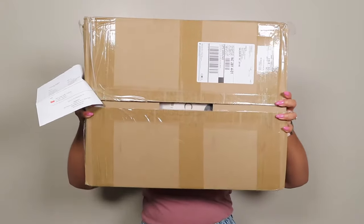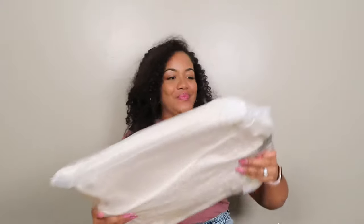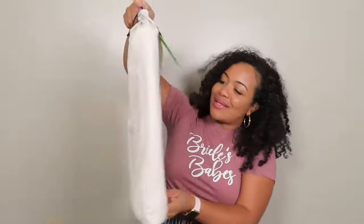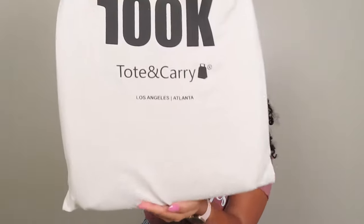So I'm going back up. It comes in a bag this size. I'm like a kid on Christmas shopping. Like all of the other reviews say, the quality is like unmatched, so I can't wait to see. And it has a bag that I can store her in. A nice little dust bag. So it says 100K, Tote and Carry, LA, Atlanta.